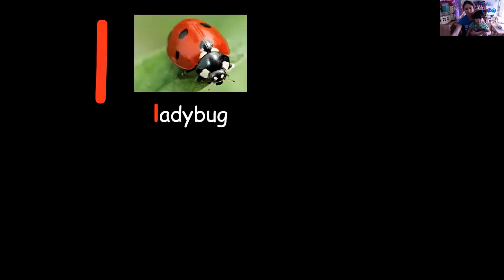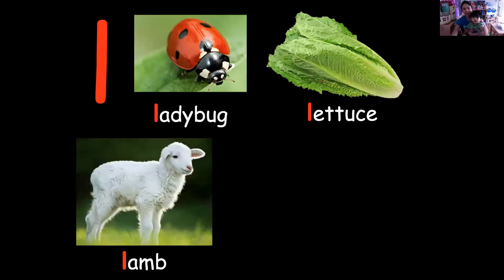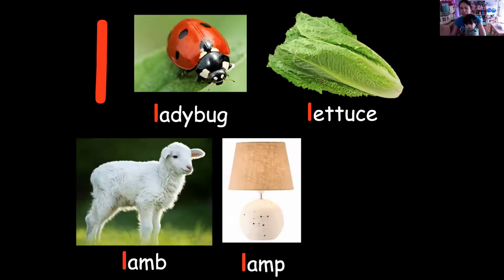Ladybug. Lettuce. And that lettuce. Hey, good job. And what's that? Say lamb. Lamb. You want to touch the lamb? And what's this? Lamp. And that is lamp. You want to touch the lamp again?